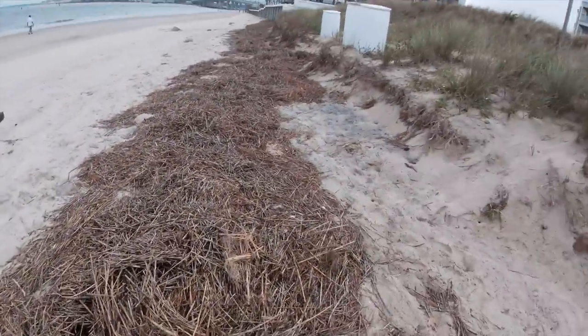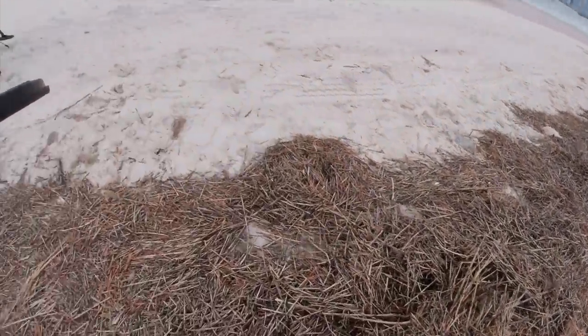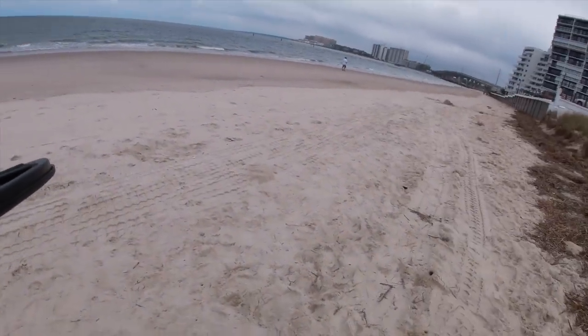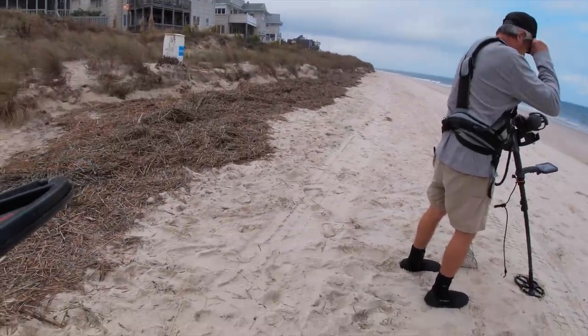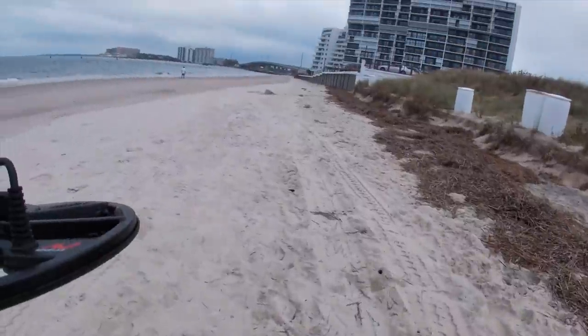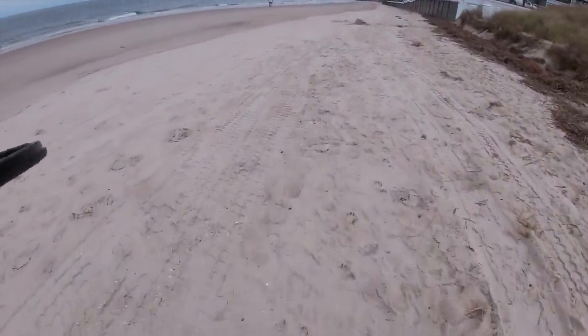Well, as you can see, the wind and the tide and the waves have pushed up a lot of sand. I mean, a lot of grass. There's a little meager slough runs right down through here. Look at that grass that pushed up here. I'm going to take that as a good sign. Stand by. I see a giant hole over here. Let's go see what that is.